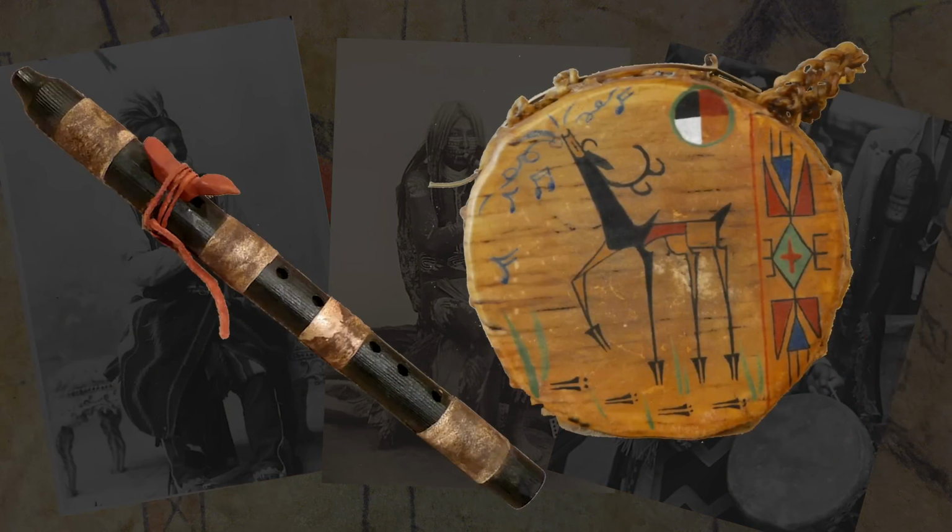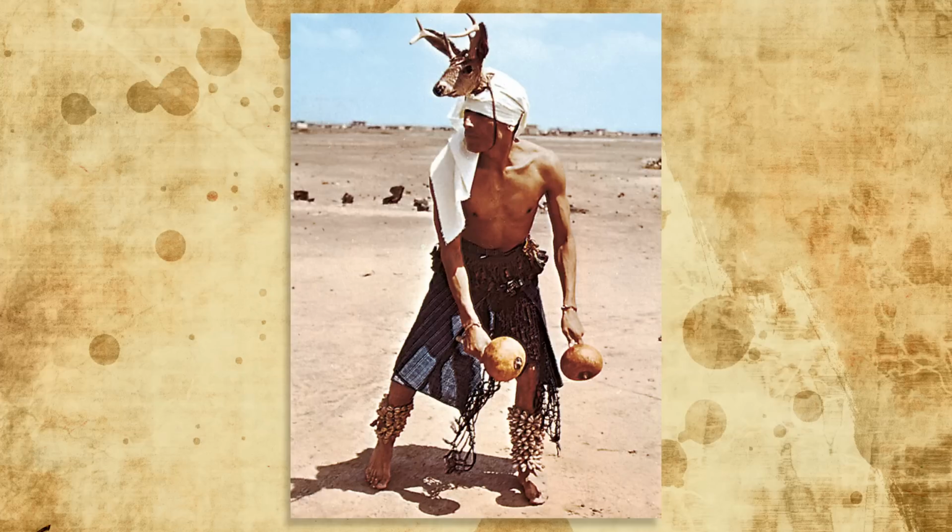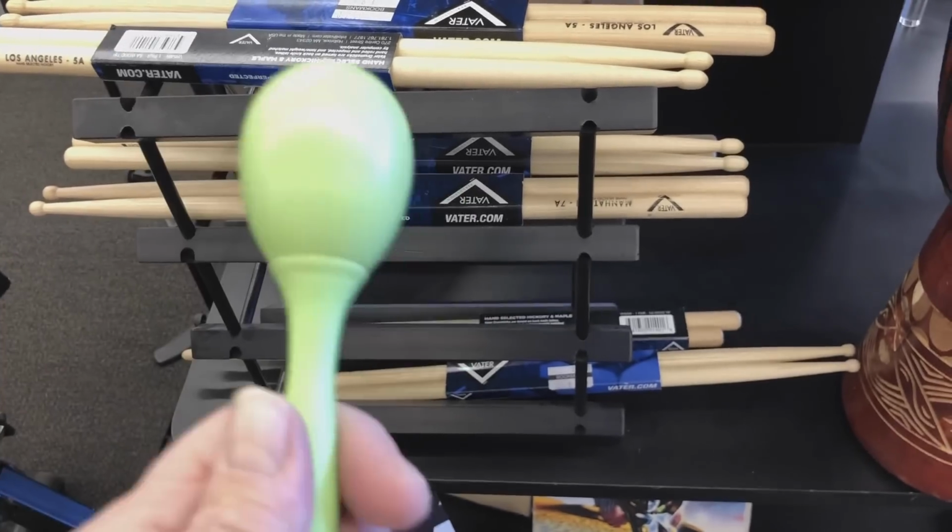The decorations on them carried spiritual significance and were often used in sacred rituals. This is a Yaqui dancer wearing cocoon rattlers on his leg and carrying others in his hand. Sort of a mobile rhythm section.